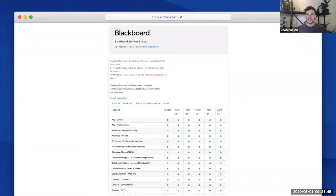And then there are also education-specific status pages, such as blackboard.com. They have this status page here that's very complex and has things for different days and different geographical areas.